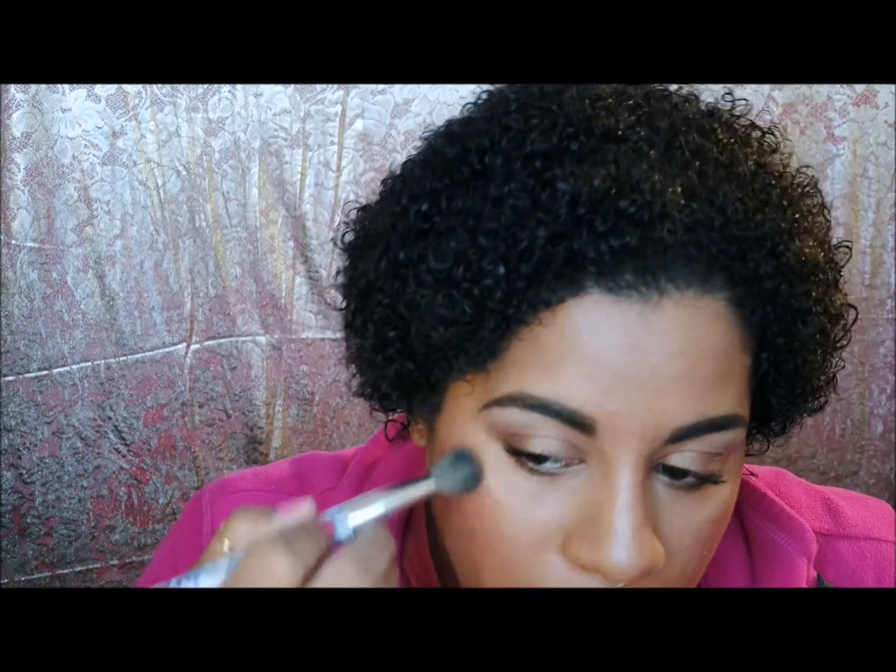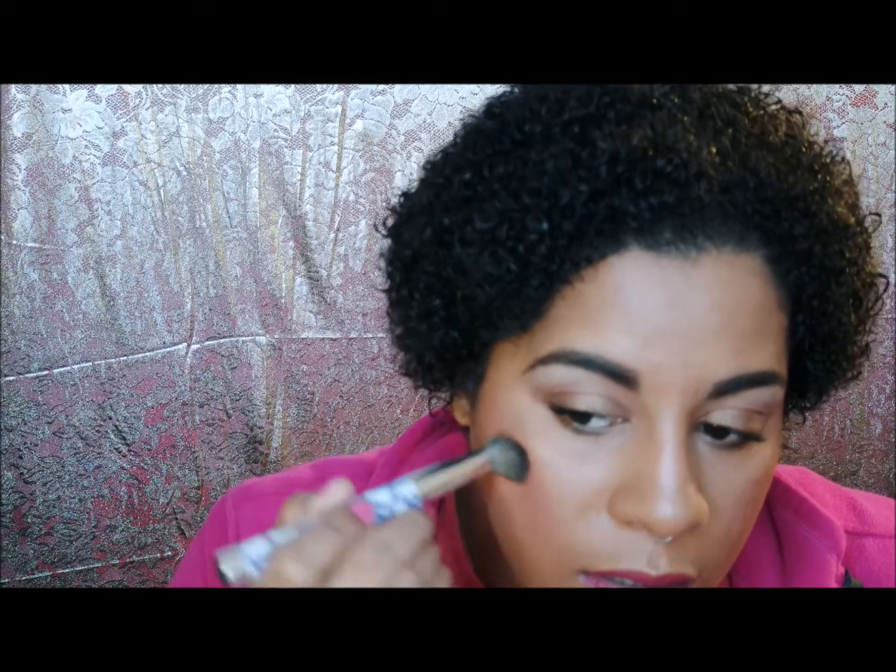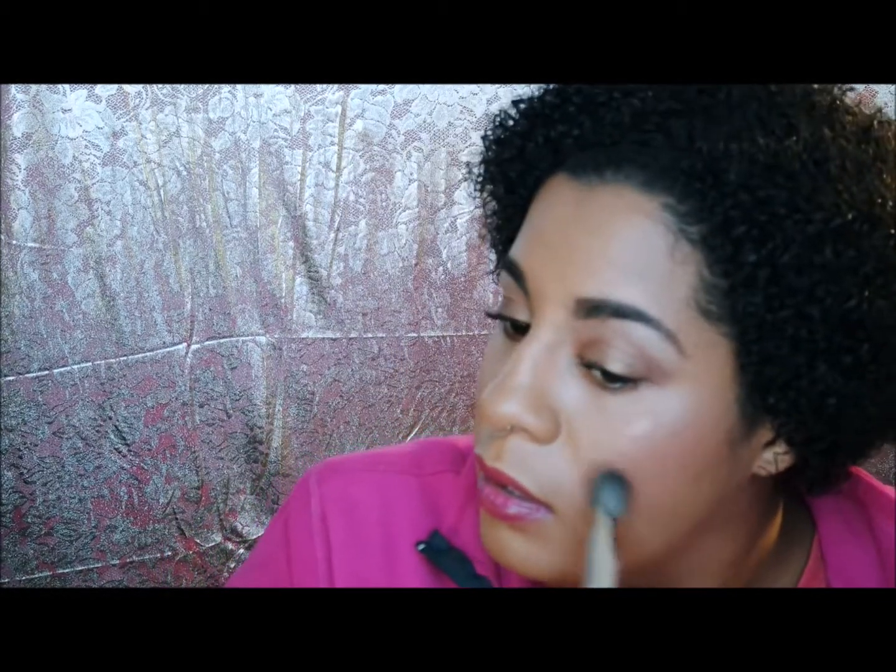I guess I could use something like this to get in there. Let's give it a try. There's a lot of pigment. It looks like what I already have on though. If I'm gonna go through all of that. Okay, it's a little bit more pigmented than this other side, but not enough to make me want to keep it.